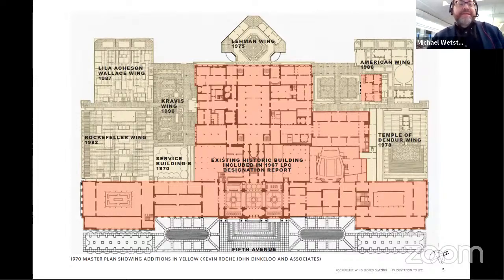This plan is the 1970 master plan by Kevin Roche, John Dinkeloo and Associates. And you can see in pink the footprint of the building as it existed in the 1960s. You can see that the full Fifth Avenue facade by McKim, Mead and White and Richard Morris Hunt was there. And then there were older pieces at the rear, but the full footprint as originally envisioned in the master plan from the 19th century had not yet been fulfilled. So Roche and Dinkeloo proposed this master plan for all the new additions in yellow to the commission, and the commission approved this. And these were all built through the 1970s, 80s, and early 90s. And of course, you see the Temple of Dendur and the American wing on the north side, built in the 70s. And then the wings in the south were completed in the 80s and 90s, including the Rockefeller wing in 1982.